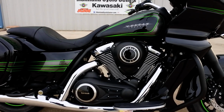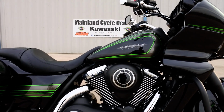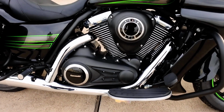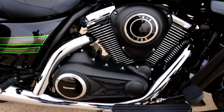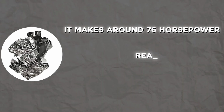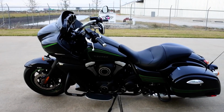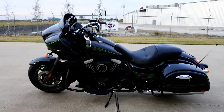The Vaquero runs on a big 1700cc liquid-cooled V-twin engine. That's about 104 cubic inches for those who use the American numbers. It makes around 76 horsepower, but the real strength is in the torque, 107 pound-feet of it. That means the bike pulls hard, even when fully loaded with a passenger and luggage.